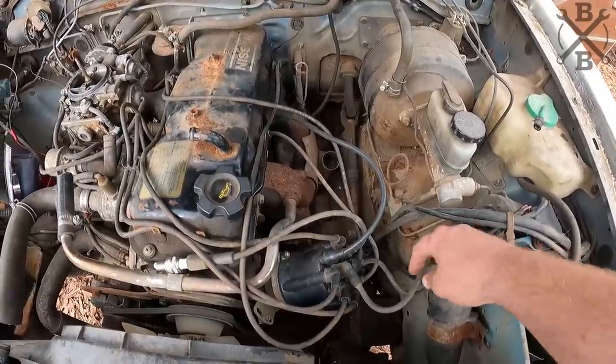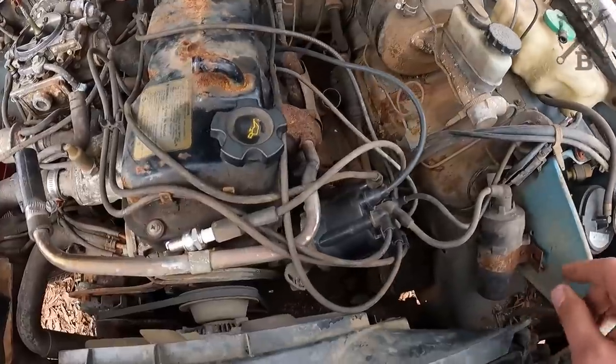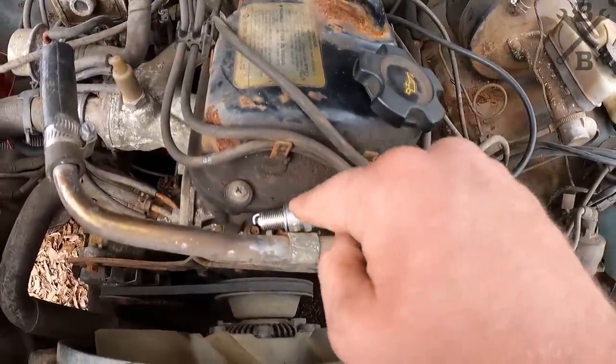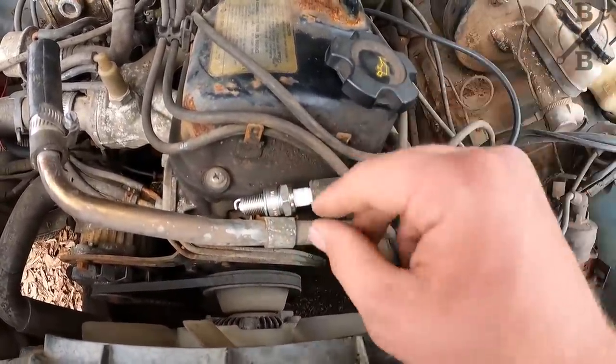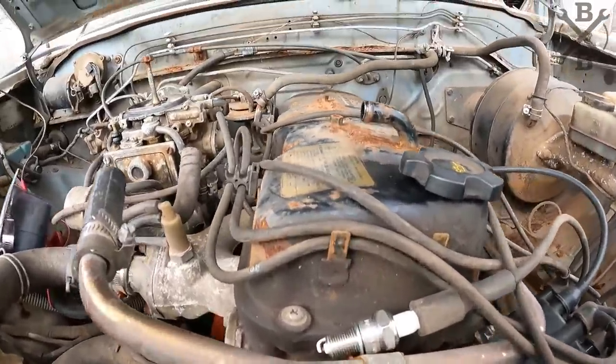It had one coil wire. I'm surprised they took all but one coil wire. And we had one extra coil wire here. So I've got this plug in here and ground it out. Now this is just some random one I had left over from something, but it'll tell us if we have fire or not. Let's see what we got there.